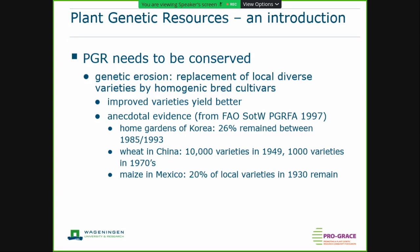74%. Wheat in China in 49, there were 10,000 varieties. Now there's only 1,000 varieties. Maize in Mexico, 20% of the local varieties that existed in 1930 still remain. Looks very terrible. In reality, usually it's less terrible. As I said, these types of studies tend to be alarmistic.